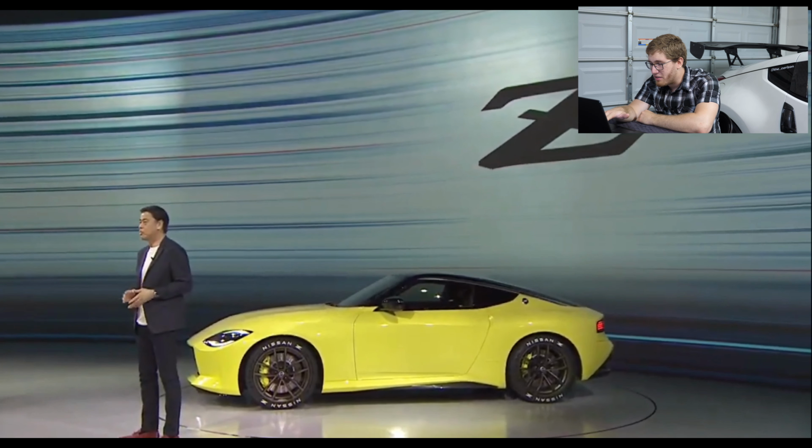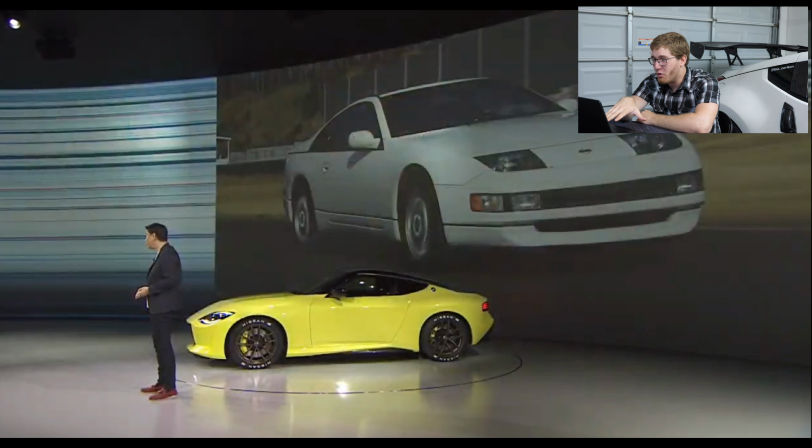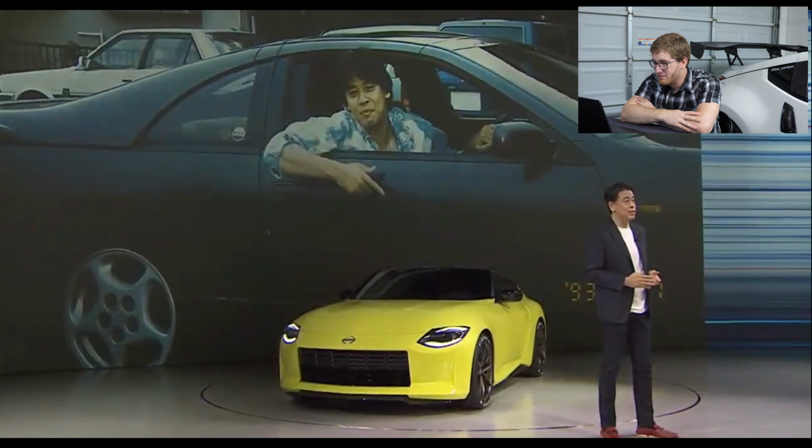Oh, look at that really nice side shot there of the Z. I must say, the Z looks so good. I like the black roof that they've gone ahead and integrated into the roof line there. Just looking at the car, I felt a connection, and that was exciting for me.